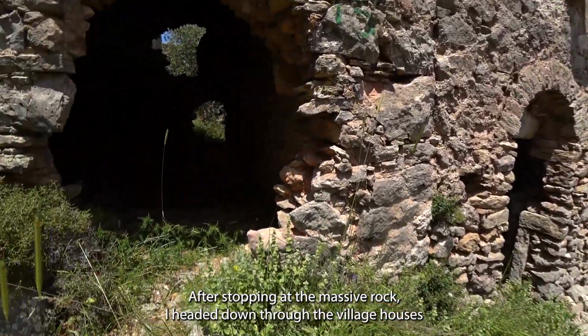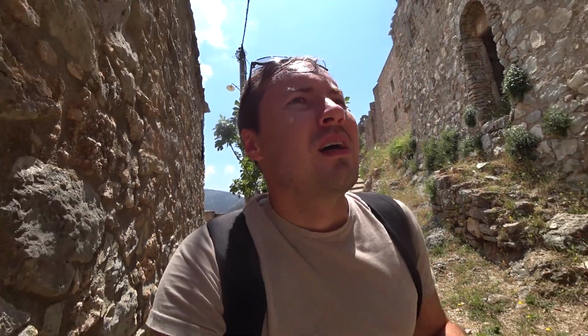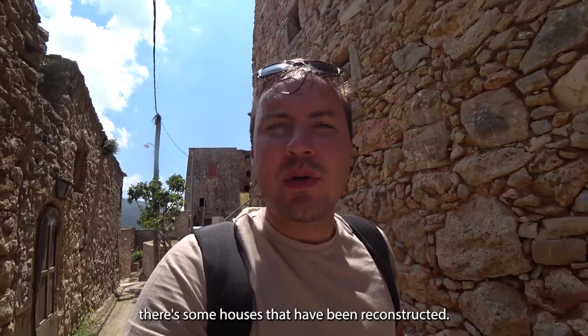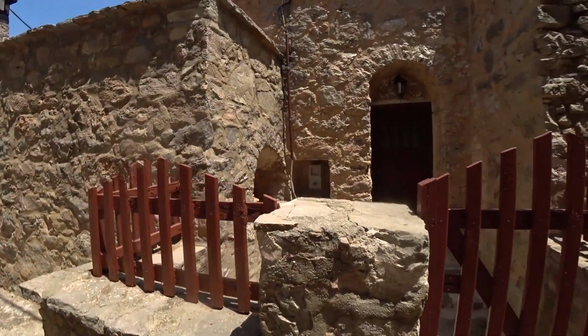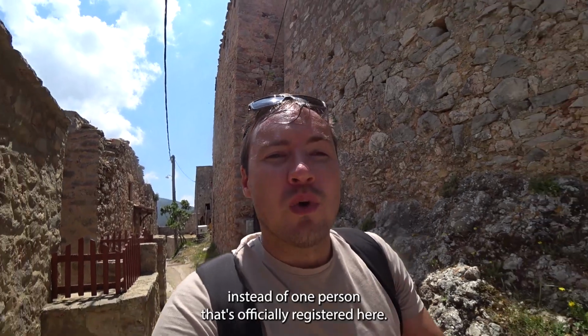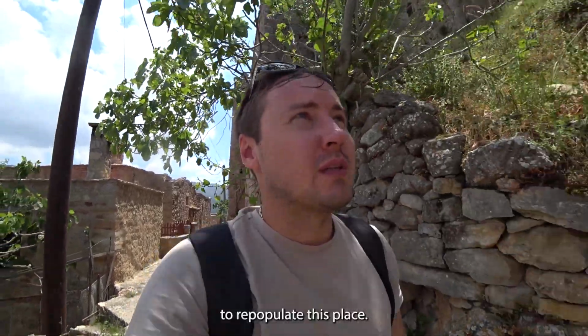After stopping at the massive rock, I headed down through the village houses to get lunch at the cafe. At the bottom of it, there's some houses that have been reconstructed. They have new doors and new windows. They even have electrical grid running. So maybe instead of one person that's officially registered here, there's more people that have moved in and they're trying to repopulate this place.